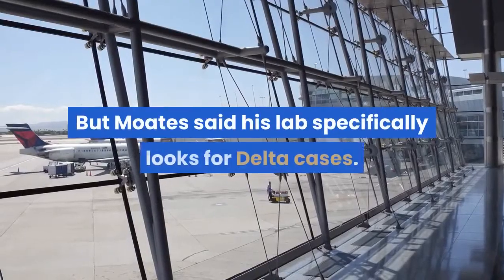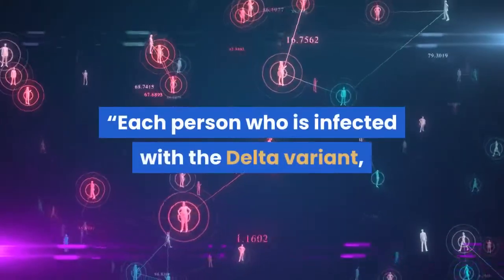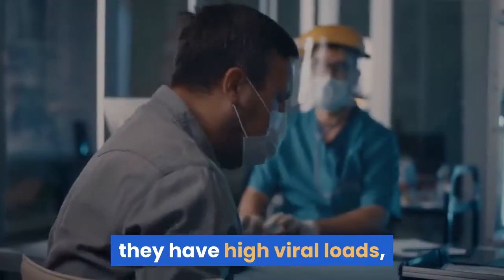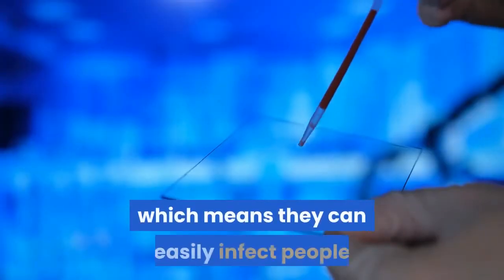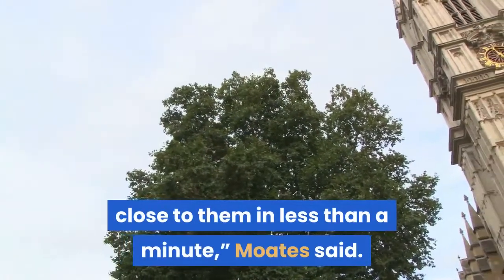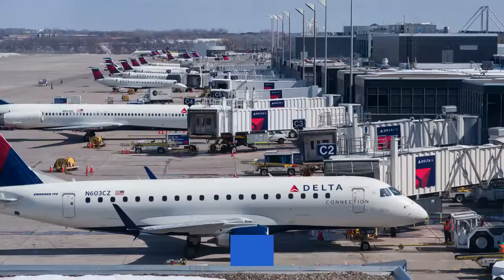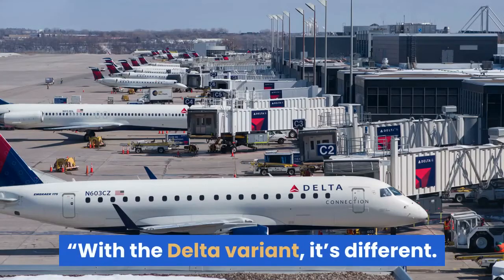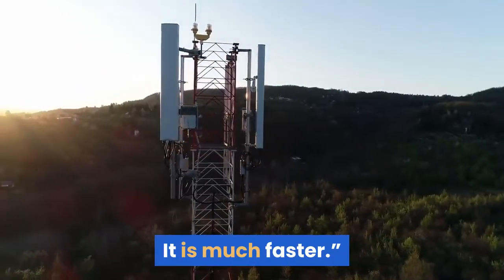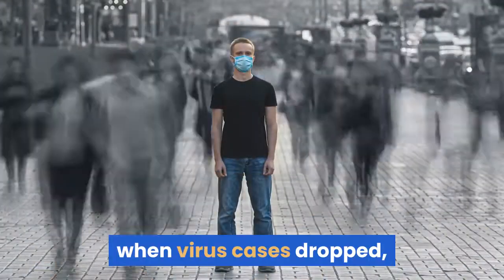But Moats said his lab specifically looks for Delta cases. "Each person who is infected with the Delta variant, they have high viral loads, which means they can easily infect people close to them in less than a minute," Moats said. Previous virus strains took as long as 10 to 15 minutes to spread with close contact, he said. "With the Delta variant, it's different. It is much faster."